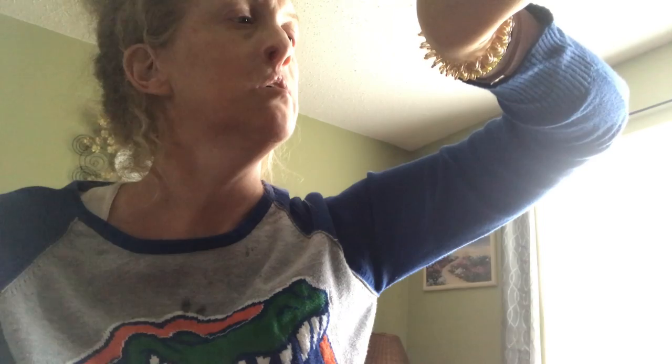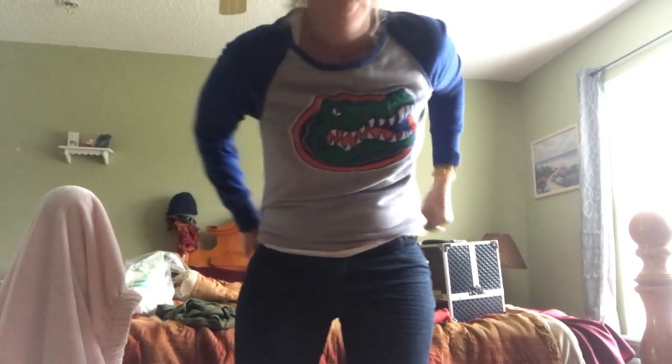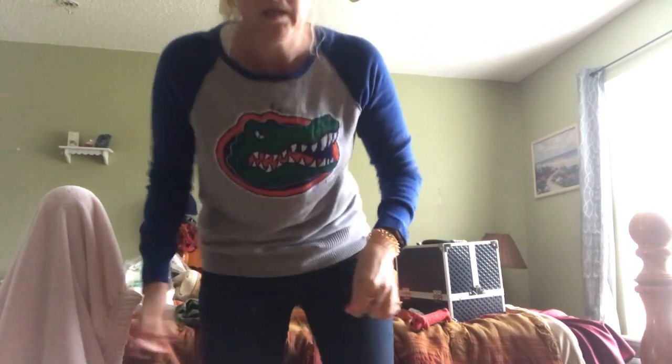Pretty soon I have to go get my boy. I'm gonna set my phone over here real quick so y'all can see what I'm doing. I'm wearing my gator shirt because I love the Gators. I don't hardly watch football, but I guess I don't know exactly when I first started liking Gators.